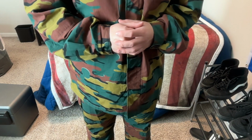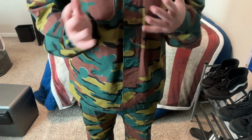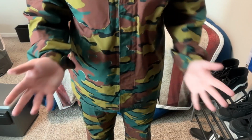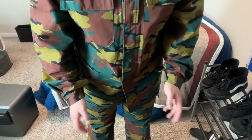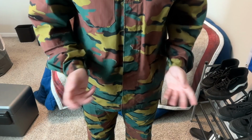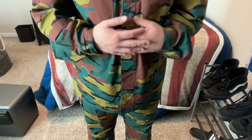You can't see them since they're off camera, but they do have the little strings at the bottom, so if you're wearing sneakers and you want to make sure these don't drag, or you're wearing any type of shoes, I would definitely say these are the best pants you want to wear in that scenario. All right, so let's go on to the final details as well as my final thoughts.